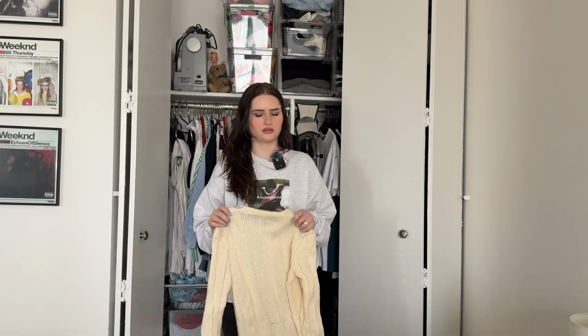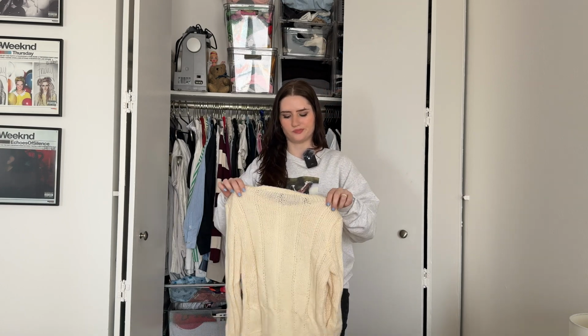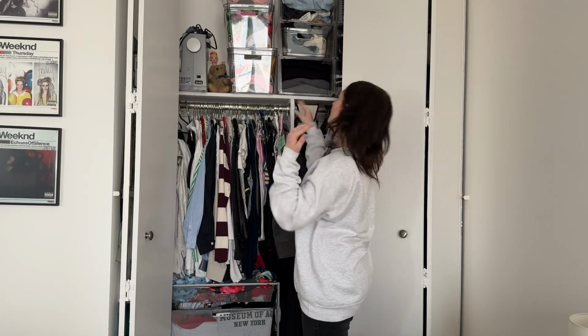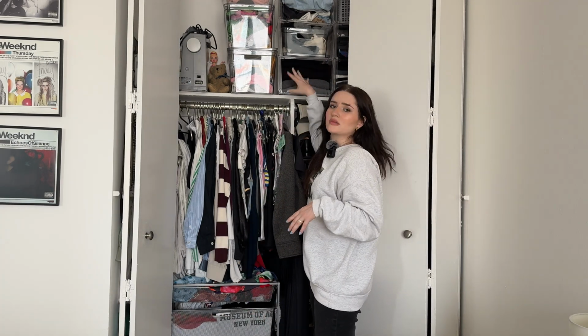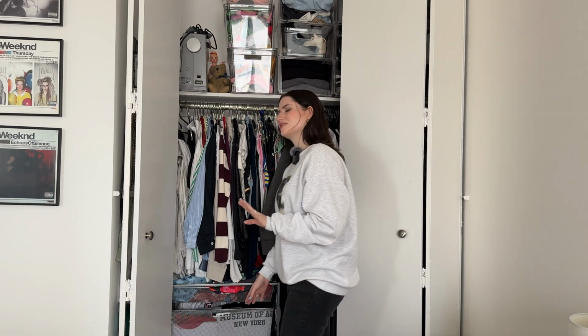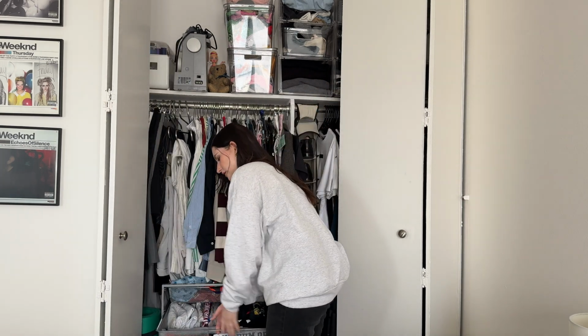I don't need like 7 cream sweaters. But out of curiosity, let's see how many times I wore this. I did wear it twice last year. I think that I could have replaced it with something else in here for those outfits. So I hope someone else can love and appreciate it, but I just don't need it. And then I have these sweaters up here, but I wear all of these, so no need to get rid of any of those.